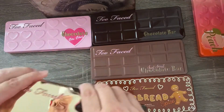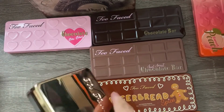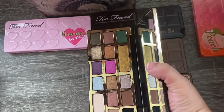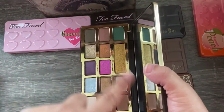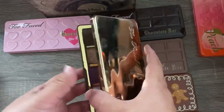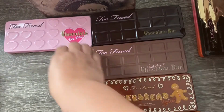Then I have the Chocolate Gold palette, which I got for Christmas a few years ago, and I haven't really played with it much. I played with a couple of shades here, and I do like it. I love the pigment and the formula of the glitters. They're very, very pretty, so I really do like that palette a lot.